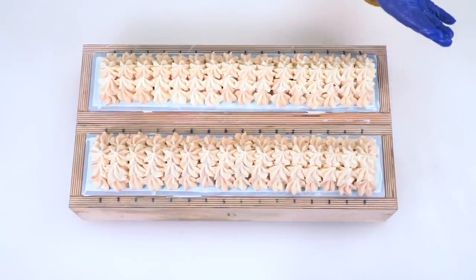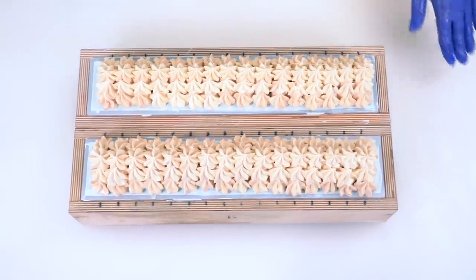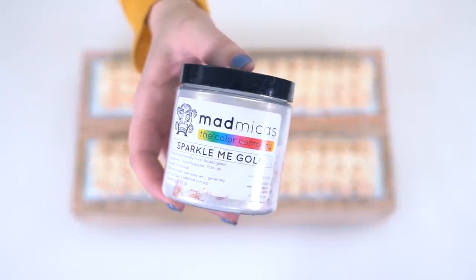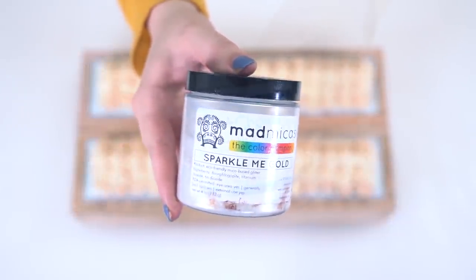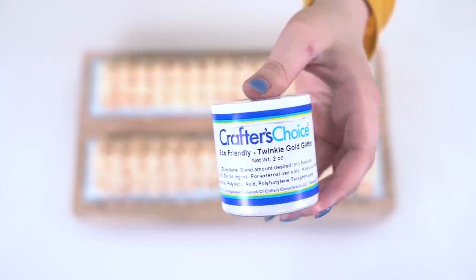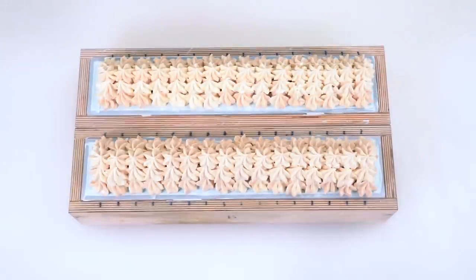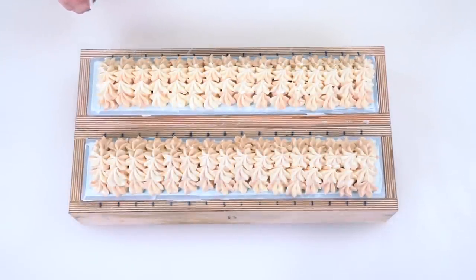Now, all of my soap frosting is on, so I have a couple different glitter options I want to look at. I can either use a little bit of Sparkle Me Gold or a little bit of Twinkle Gold. The first option is from Mad Micah's, of course, and then this is from Wholesale Supplies Plus. I've got the Sparkle Me Gold in a fairy duster.